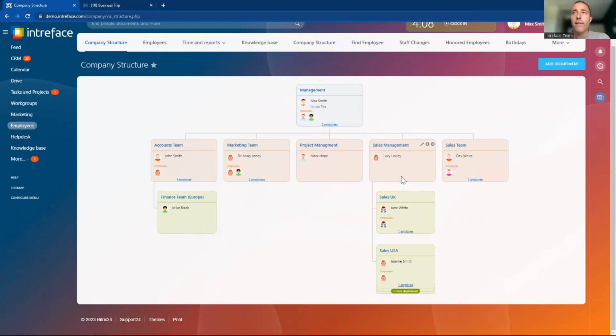And this is very important to get your company structure set up correctly at the start. And when we implement Bitrix into businesses, this is somewhere we will most commonly start with, because the company structure, it's then associated to lots of different areas of your Bitrix24 system. So for example, inside the CRM system, we can use this company structure with the departments to set permissions as to what a user is able to access inside the CRM system.